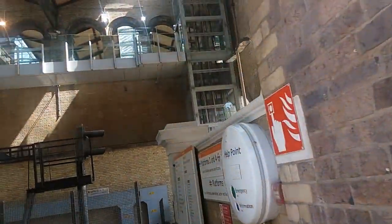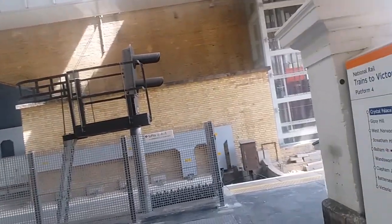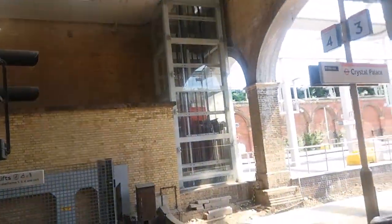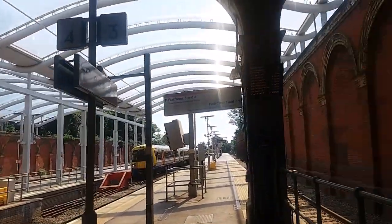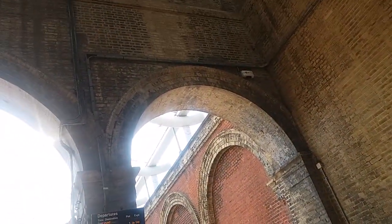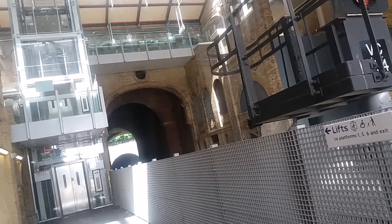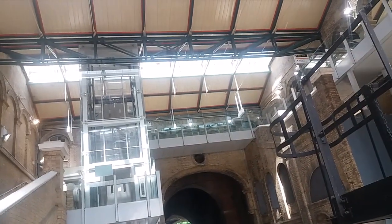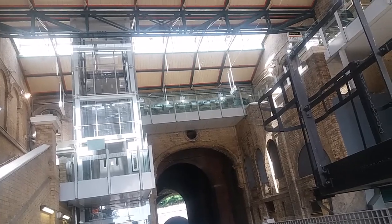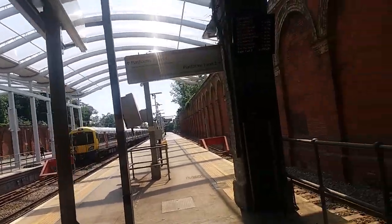Around here. The arches. And here's the portal bit. Feels different. This is different. This is a different bit. That's the other bit there. Ah, it's two of them. Oh my god, that was the platform. There's this one as well. I see.